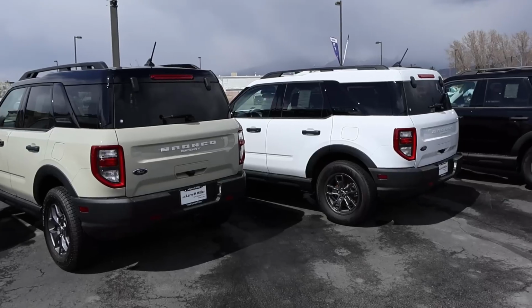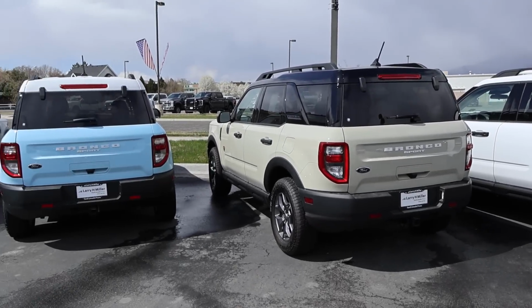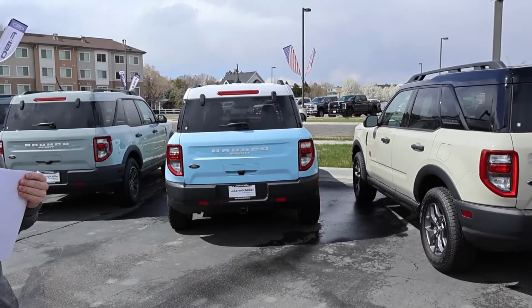Just to clarify something, I'm not going to go over every single vehicle that has the discount available. I'm just trying to go over the ones that I think people are actually going to be interested in. The next model we'll look at is the fake Bronco, aka the Bronco Sport. A lot of people give this vehicle crap, but it's actually pretty cool.